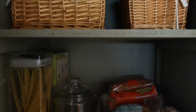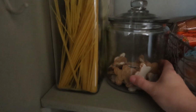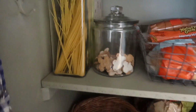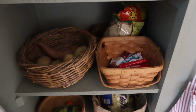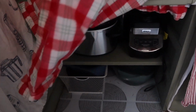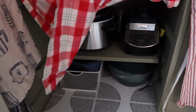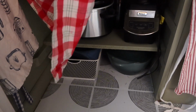It's not very cute, so I won't show too much. This is our bread basket. I put cookies in here, and then potatoes are in there. Just more kid snacks. It's pretty much the kids' snack area. And then under here, what I'm hiding are my crock pot and, oh, there's pine needles, my Dutch oven and my blender and some lunch boxes.